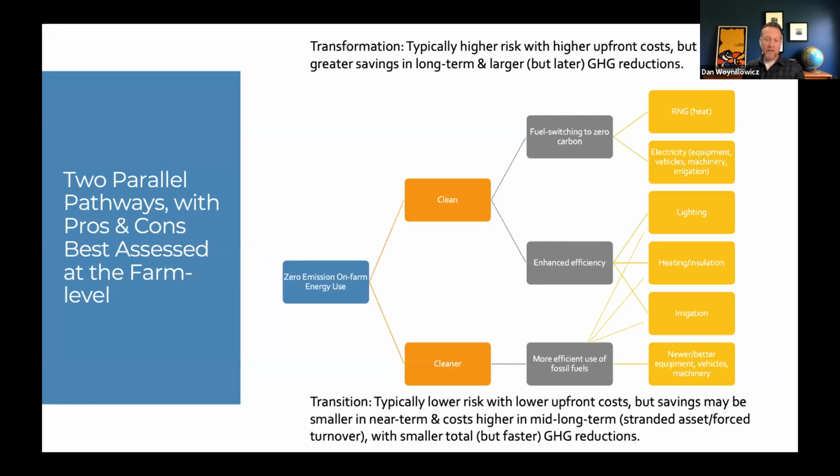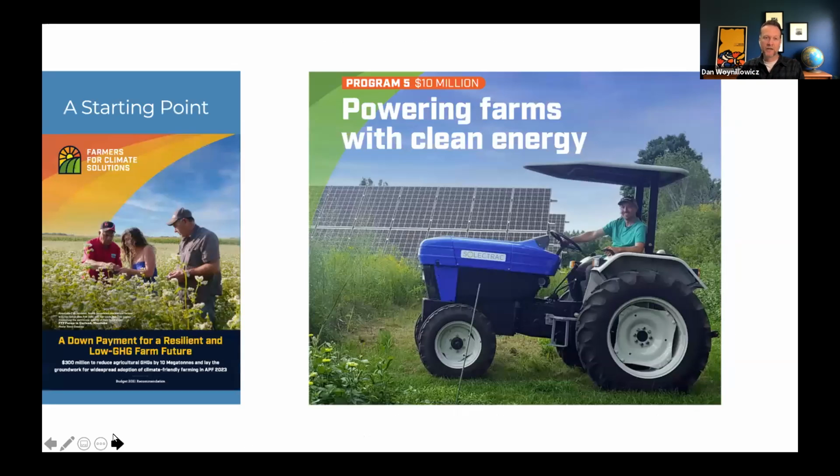So in parallel to that, we're also seeing more of a transition pathway, which means that we're constantly striving for opportunities to have cleaner farming, with lower emissions. That can require the more efficient use of fossil fuels. And then, of course, you can also have a blend of these two: transformation where possible, transition where necessary.